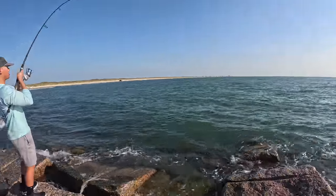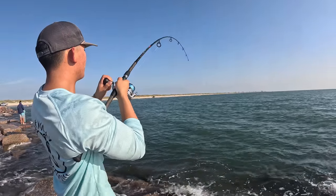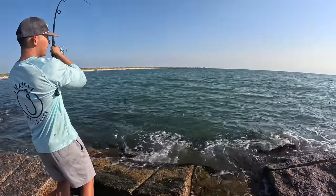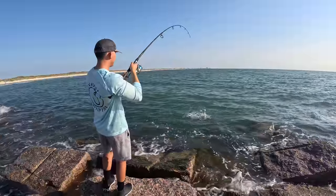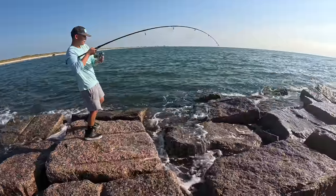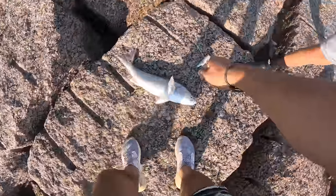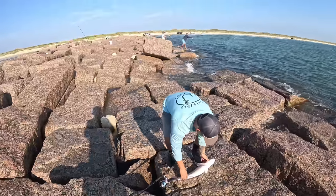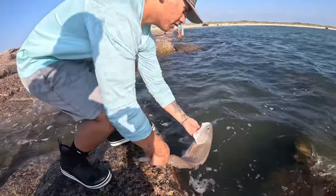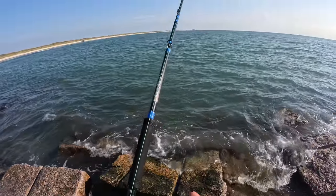Fish on, fish on. Big shrimp, dude. Did not take long whatsoever. Woo! Nice red. I got him. One right there. Woo! Gotta love the 80 pound leader. All right, guys, we're already well over our limit, so this guy made it cool. There it is. Just cast it out. Shrimp on the Alios. I'm on.